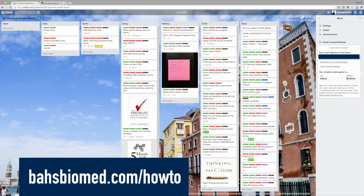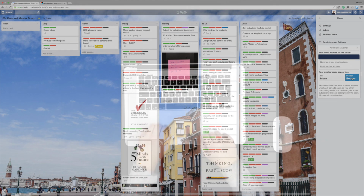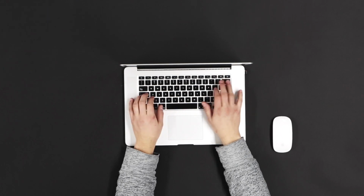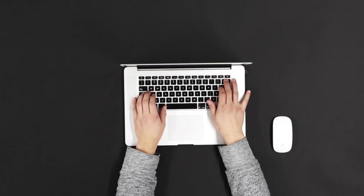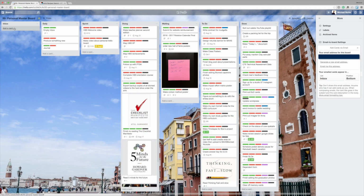I have this email address make new cards on my inbox list and put them at the bottom of the list. So any email that I want to forward to my Trello board, if somebody sends me a task or sends me a request via email, I can forward that to my Trello board in two or three clicks from my phone, and it gets made into a card right here. So it saves me a lot of time and helps me condense where all of my different requests and tasks are by forwarding emails to my Trello board.